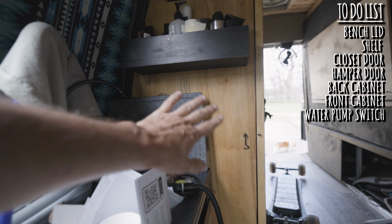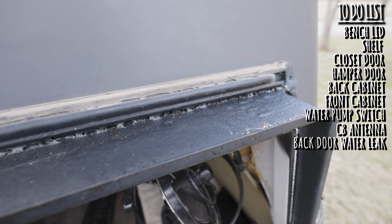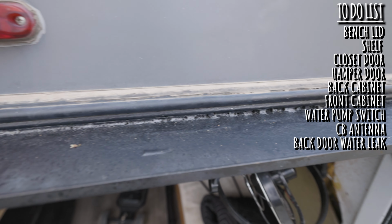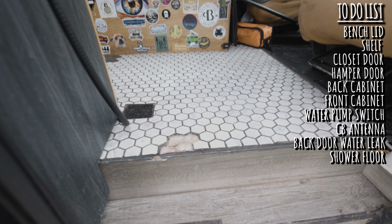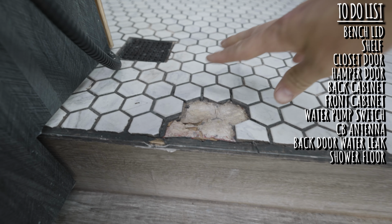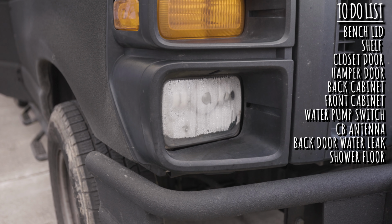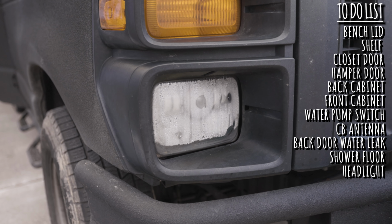We need to fix the CB antenna on the roof deck. We need to fix a water leak above the back doors. We need to fix this shower floor. If you were part of the live that I did a couple of months back, maybe even a couple of weeks back, yeah, I told you about the floors. Gotta replace those. We need to fix the headlight on the front passenger side of the van.